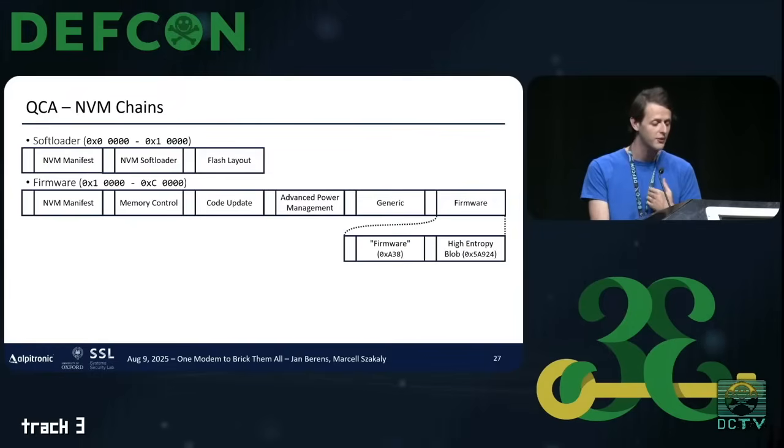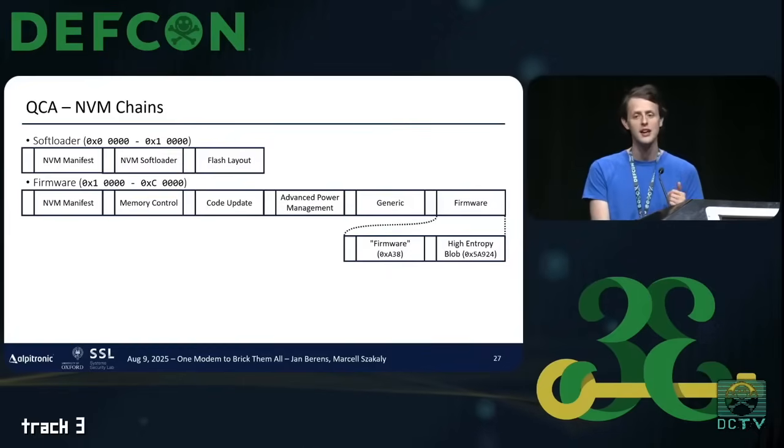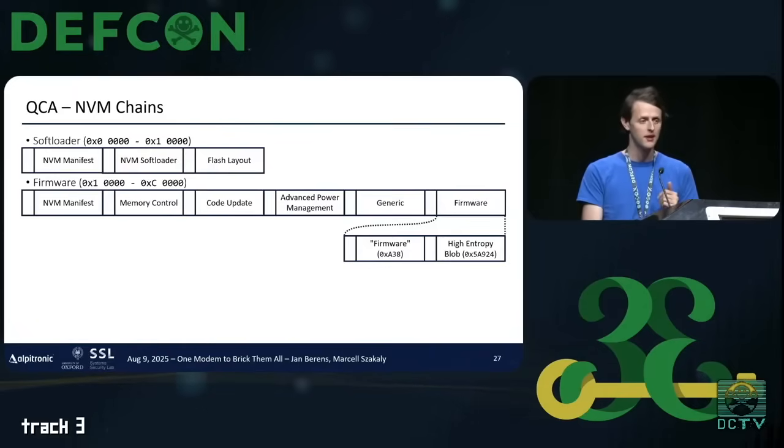And if you look into the firmware section, it turns out to be an entire other NVM chain nested into the data block, containing a second smaller firmware section, and then a high entropy binary blob. Now, this immediately looked very sad to me, because this means that they're probably encrypting their firmware, and we've got the encryption system probably loaded by this small firmware block right before it.